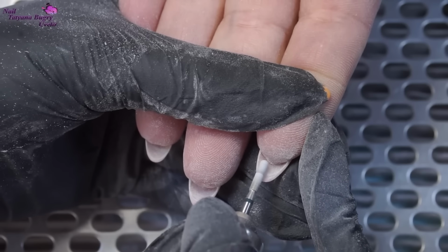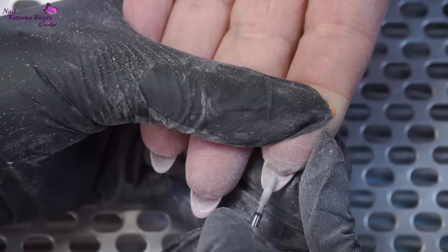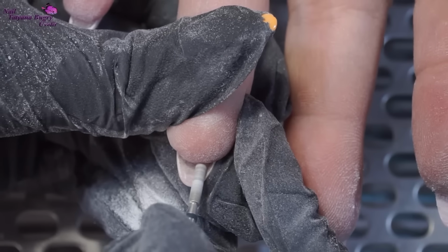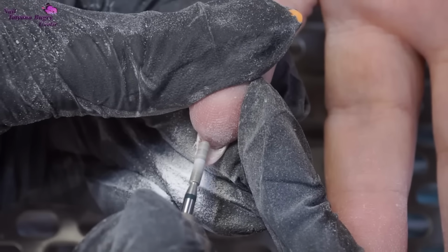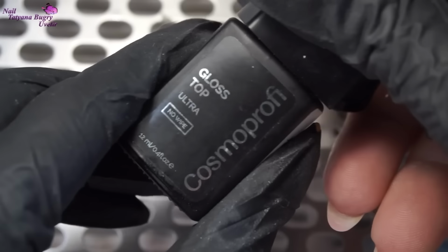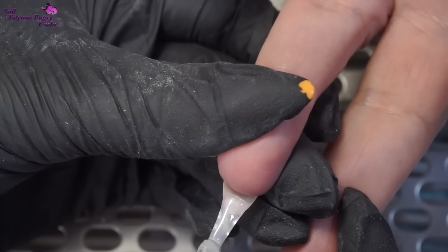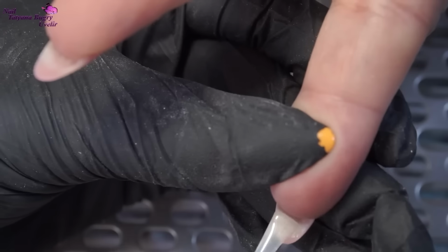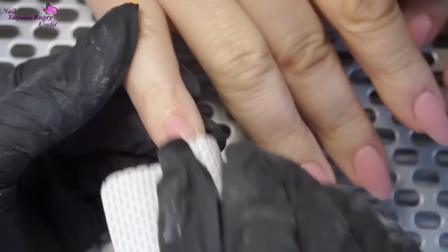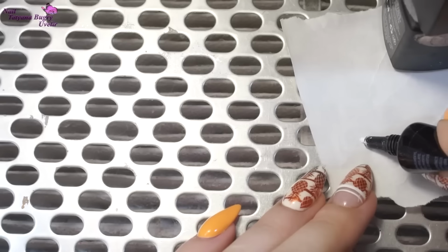With this bit, I'm filing the arch from the bottom, creating a thin, natural-looking, and beautiful tip. After everything has been cleaned up, I'm sealing the tips in a top coat. Our beautifully shaped nails are ready for their design. And today I'll be creating a beautiful ombre design using a sponge and a gel paint.